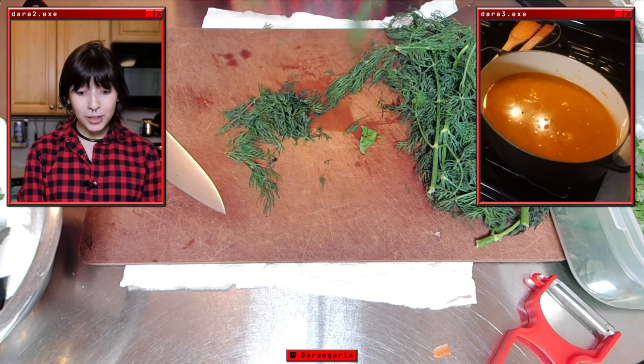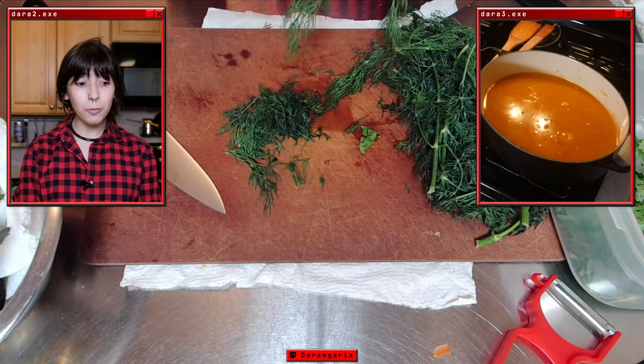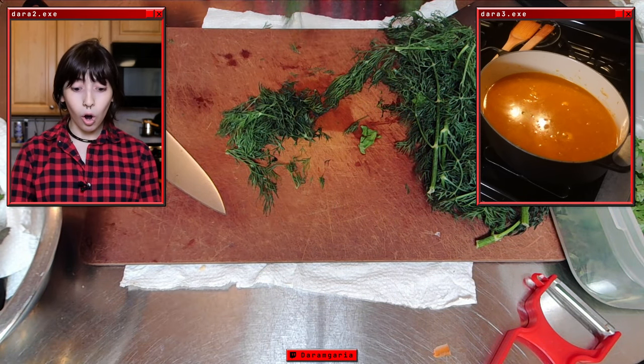And again, everything about today, guys, is using up leftovers. The reason why we're doing the cream biscuits is because I have a whole pint of heavy cream I wanted to use up.